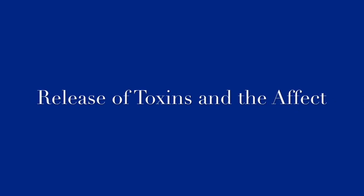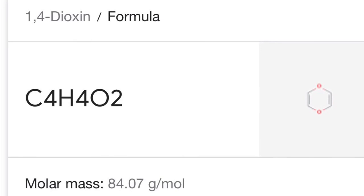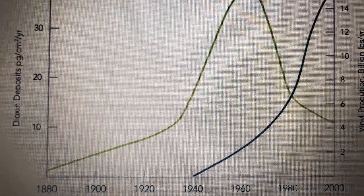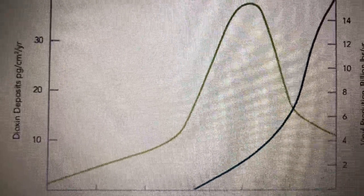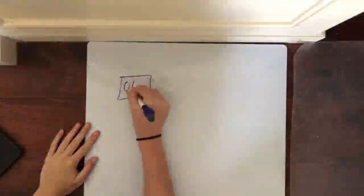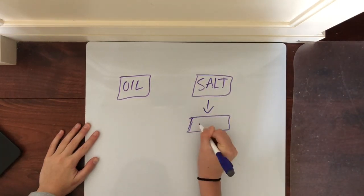Even as PVC releases dioxin, hydrochloric acid, and vinyl chloride, it is not a major contributor to air pollution. In America, there has been a sharp dioxin decline by 80%, even as PVC production has skyrocketed by 300%, as represented in the graph. This shows that the creation and decomposition of PVC is not a major contributor to the pollution of this toxin.